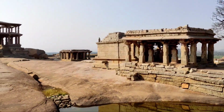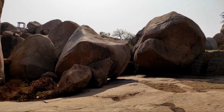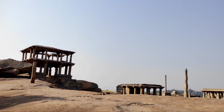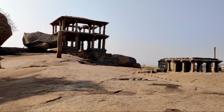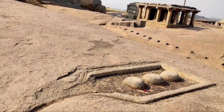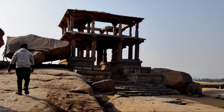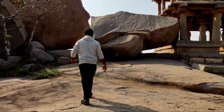A narrow water channel is drawn from the Tungabhadra River, which flows along the terrace of the temple and gradually descends to the temple kitchen and finally flows through the outer Prakara enclosure and later joins the river. The main sanctum houses Shiva Lingam, known as Virupaksha, the tutelary deity of Vijayanagara kings.